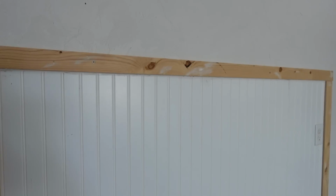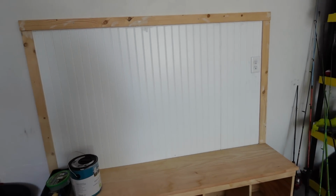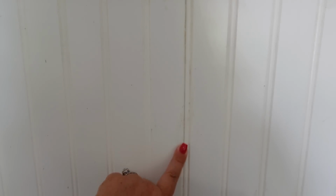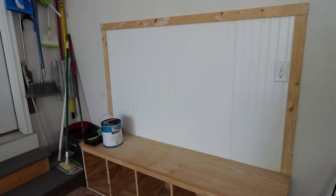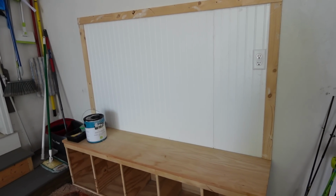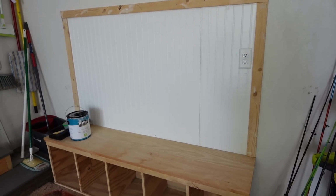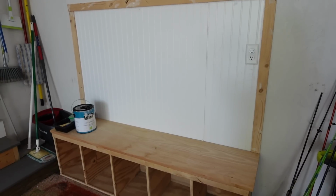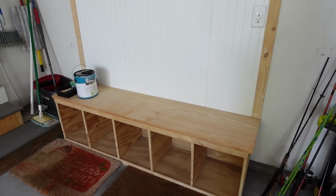And we are not going to be doing anything to finish this. We might just caulk this. I think you already did caulk this. I just need to paint it. But we're not going to be doing anything. I'm not going to go in and fill the nail holes or the screws. We're not doing any of that because this is the garage and it's not that serious to me. I'm using existing paint that I already have. And we're just going to finish it off and get it done.